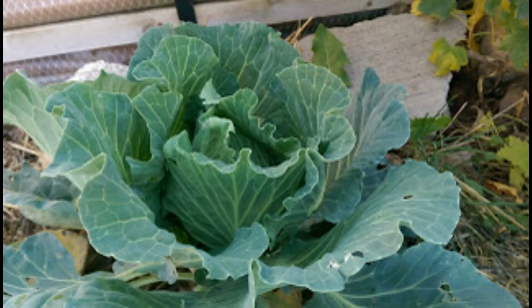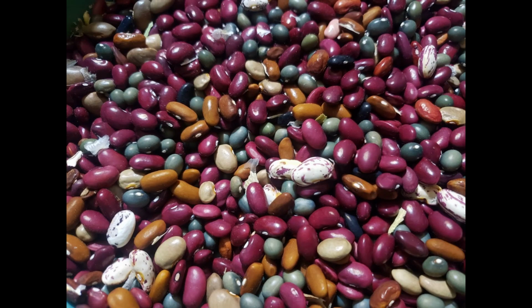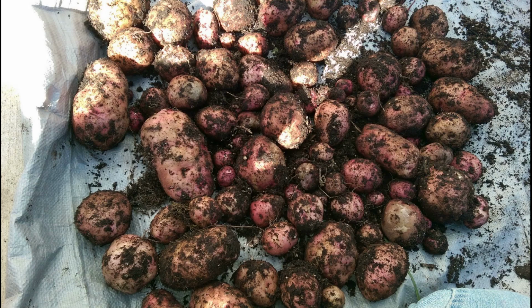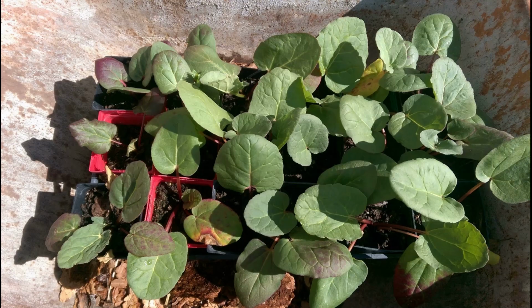I just loved it. We grow lots of cabbages for sauerkrauts and coleslaws, lots of different kinds of peppers, hot ones, mild ones. We love them. I do grow my own soup beans because I love the different colors that I cannot get in the store. We grow celery, and potatoes is a staple, and my goal is to always have potatoes last all the way. We have onions, different varieties, and I grow lots of rhubarb, but I always grow it from seed. I never buy the plants.